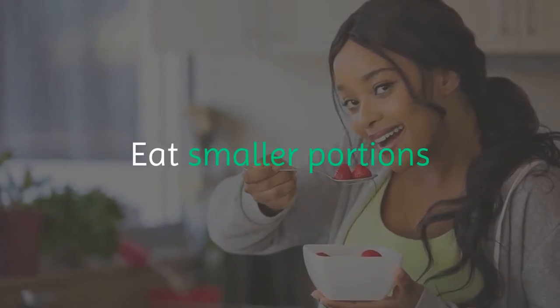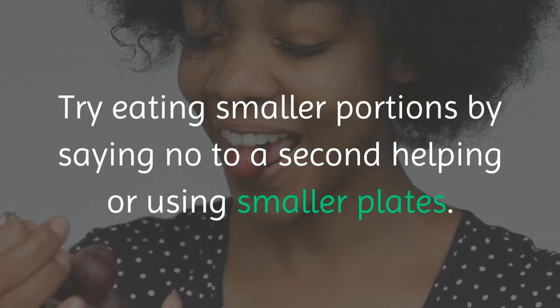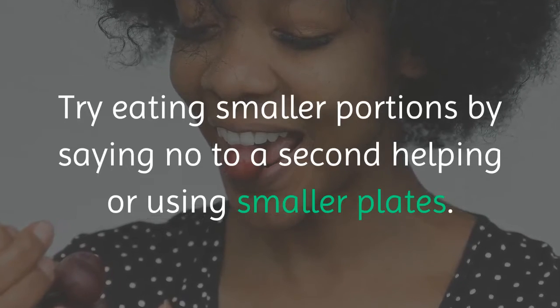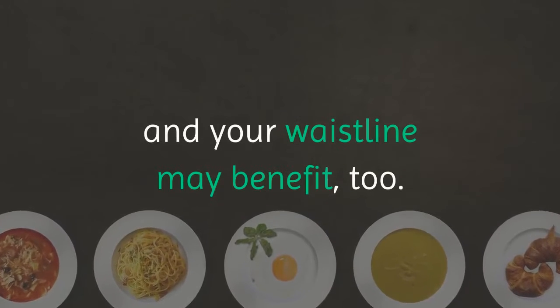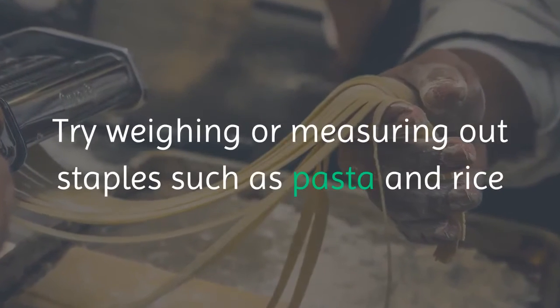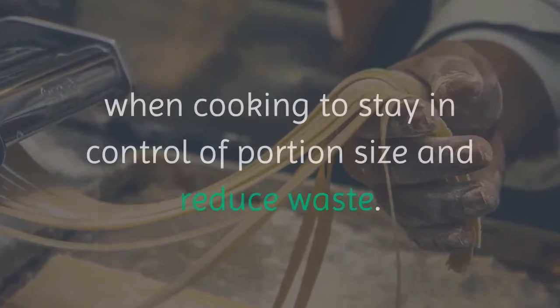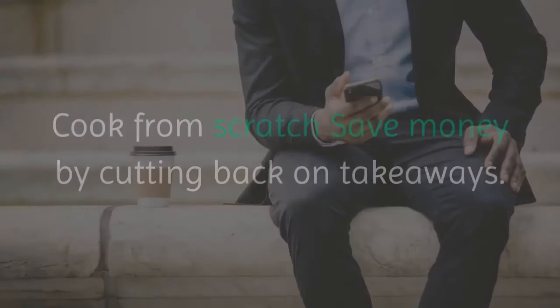Eat smaller portions. Try eating smaller portions by saying no to a second helping or using smaller plates. You'll have more leftover for lunch the next day and your waistline may benefit, too. Try weighing or measuring out staples such as pasta and rice when cooking to stay in control of portion size and reduce waste.